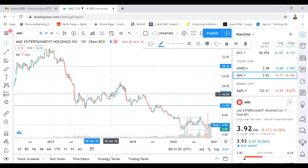Yep. And so you're in that general area. Sometimes it's subjective in terms of where you will put the line, but overall you are in the area, right? That shows that in that area it served as resistance 3 prior times.